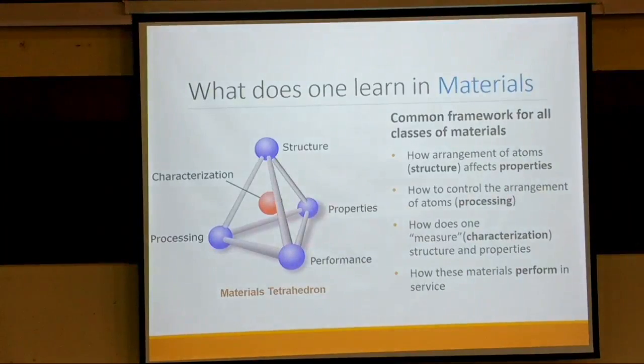Alright, so what we do is, we worry about how the arrangement of atoms, which is called structure, affects properties, which is a very important aspect of materials. Then we worry about how to control this arrangement, how you control how atoms are arranged, so it's related to properties, which is called processing, which is over there.